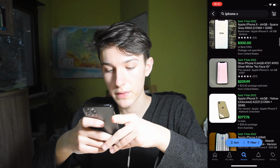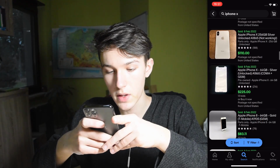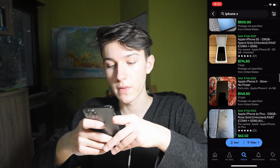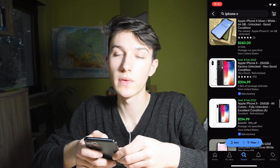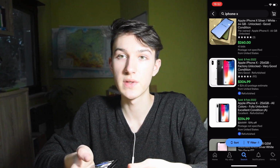So it's around $300, as you can see. It depends on the condition too, but the iPhone 10 is being sold for around $300. So you want to look for an iPhone that costs less than $250 to make at least $50 out of the sale.